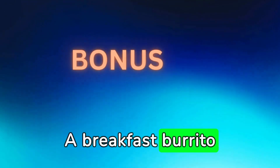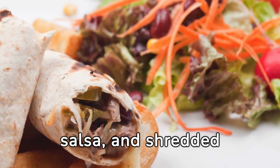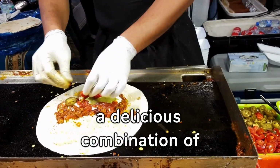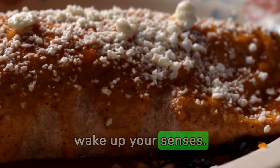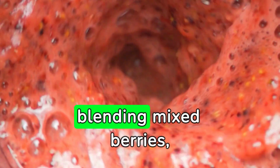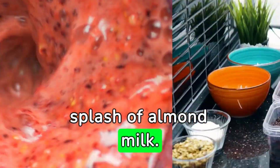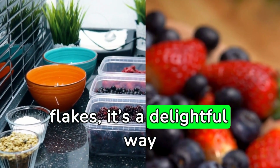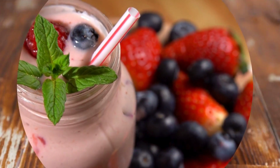A breakfast burrito filled with black beans, egg whites, salsa, and shredded cheese wraps up your morning with a delicious combination of protein, fiber, and a kick of spice to wake up your senses. Indulge in a refreshing berry smoothie bowl, blending mixed berries, Greek yogurt, and a splash of almond milk. Topped with granola and coconut flakes, it's a delightful way to start your day with antioxidants and probiotics.